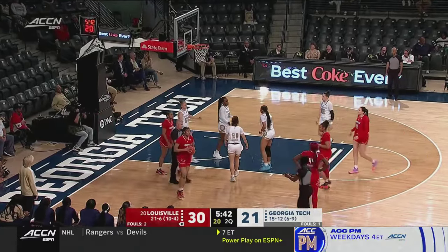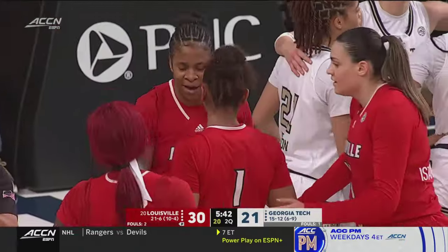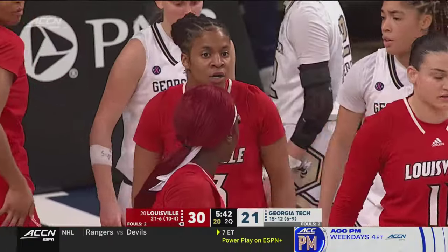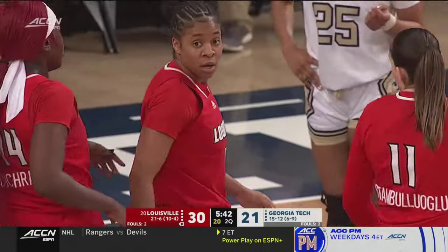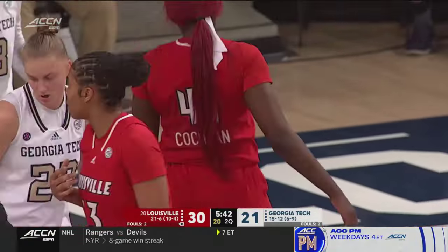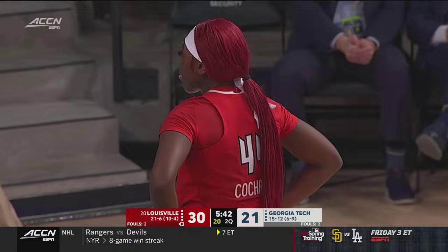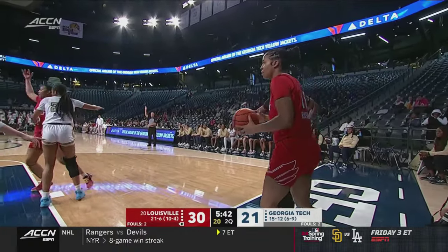A good drive by Russell. The good thing about Louisville is that a team has to prepare for more than just one person. Some of his teams in the past have had, like Angel McCoughtry, a key player that people could really focus on. You can't really do that here with Louisville because you've got different lineups.